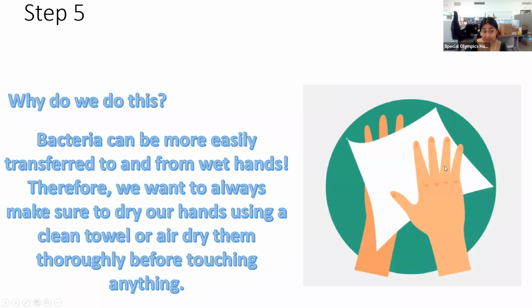And our last step to washing our hands, what is it? You guys know. Tell me what it is. You can unmute or you can type it in the chat. Totally up to you. What is it? What's the last step to washing our hands? We just scrubbed. And now what? Yes, drying our hands. Exactly, Ian.